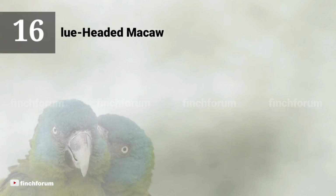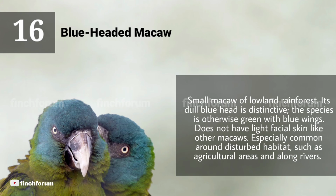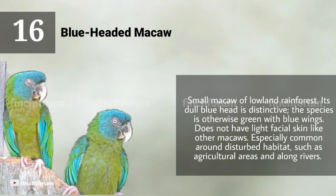Number 16. Blue-headed macaw. Small macaw of lowland rainforest. Its dull blue head is distinctive, the species is otherwise green with blue wings. Does not have light facial skin like other macaws. Especially common around disturbed habitat, such as agricultural areas and along rivers.